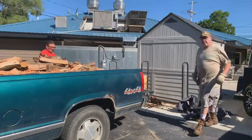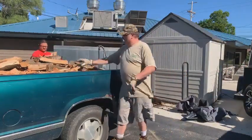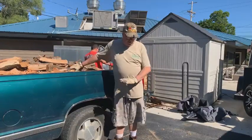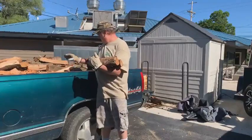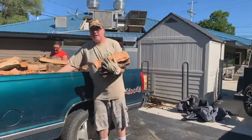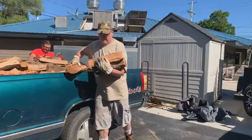When my brother and I came in February, the weather was a little bit different. There was ice here, and we had to worry about falling down. It was like a skating rink. Don't have to worry about that today.